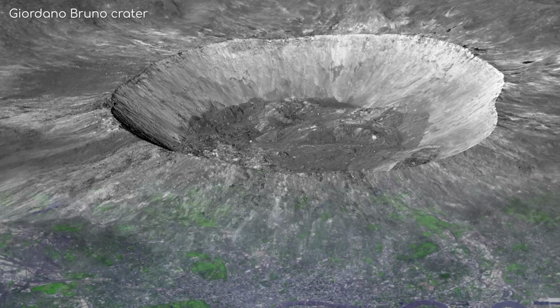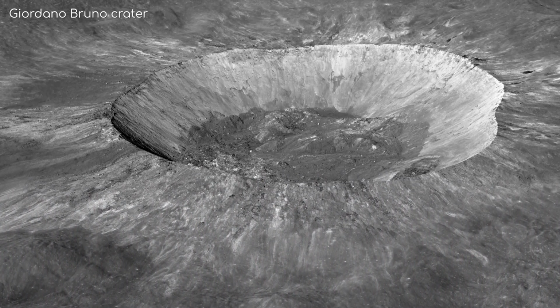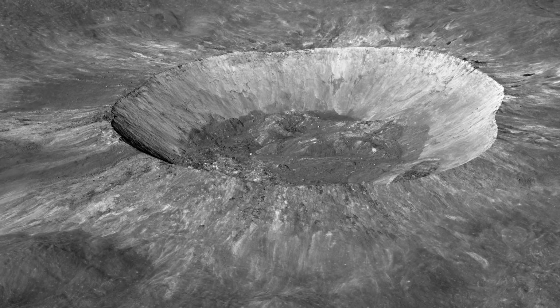Look at this fantastic image. The crater is around 21 kilometers across, and it has some fascinating details all around it.